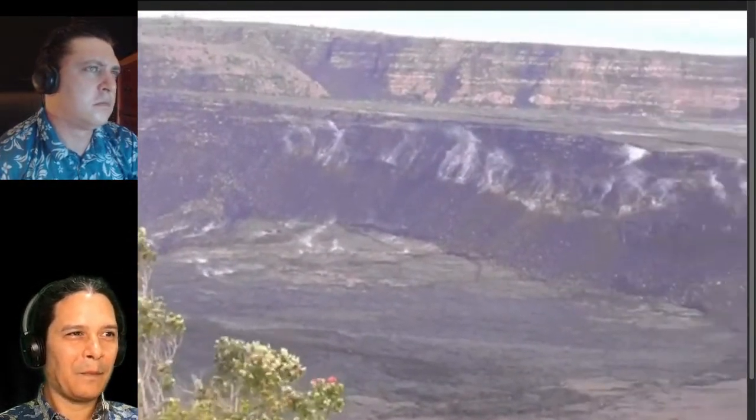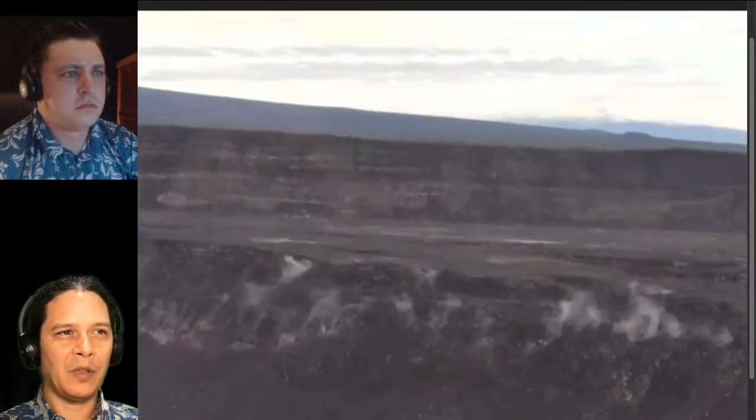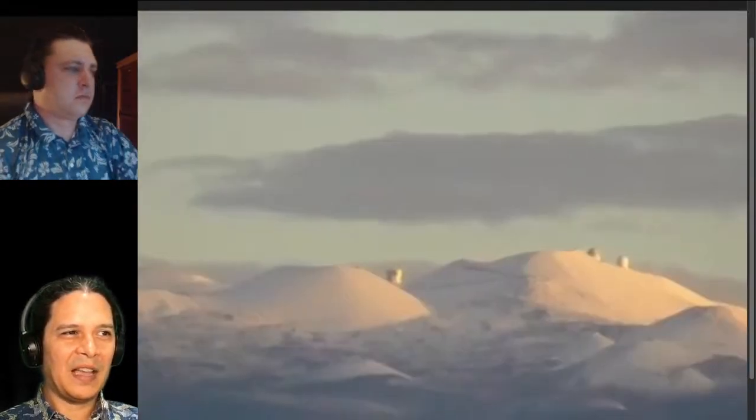Zooming out, panning over, you can see the rest of that downdrop block. You can see how much of that hole there still is left to fill. But these guys on a clear morning zoomed all the way in on Mauna Kea, and look, there you can see some of those observatories at the summit, that road coming down.